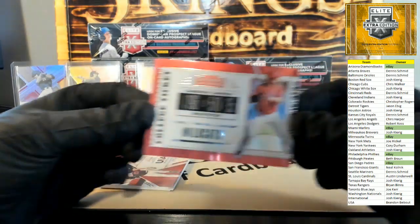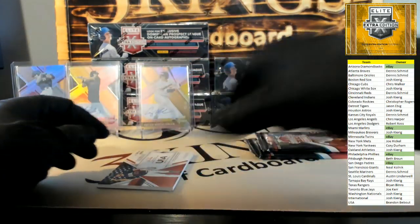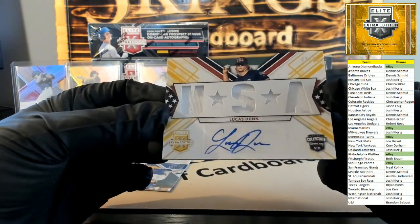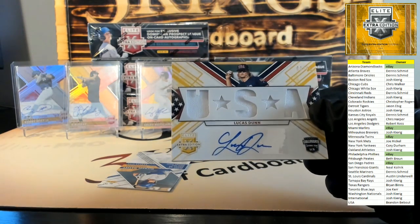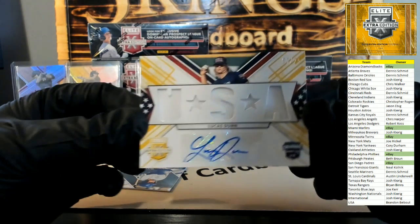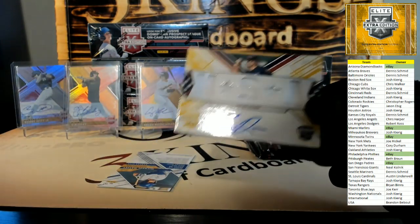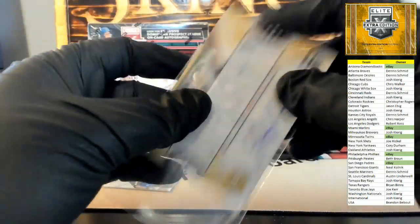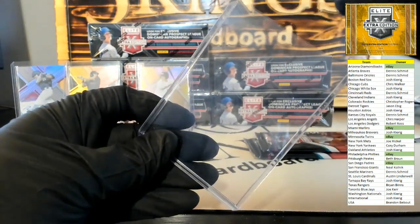Cameron Cannon. Yeah, we haven't seen Wilson or Paris. How about a Lucas Dunn USA Auto, number 25. USA, man, we are loading Brandon up tonight on USA Autos. Lucas Dunn to the USA, no team spot.